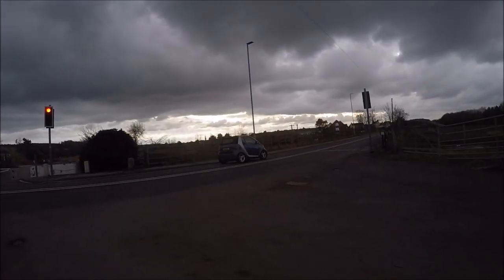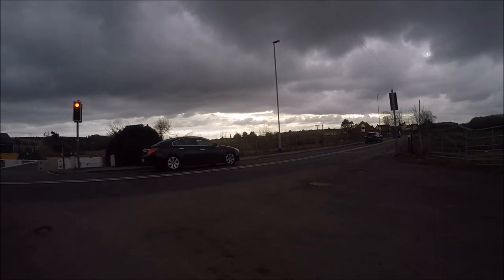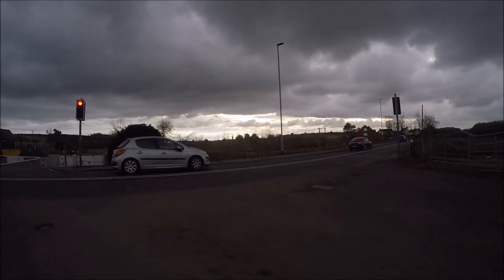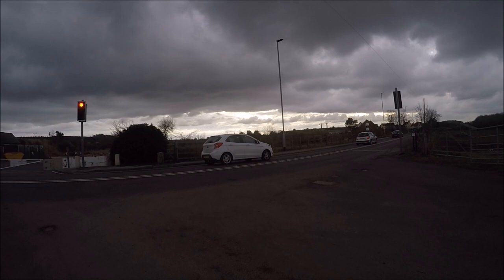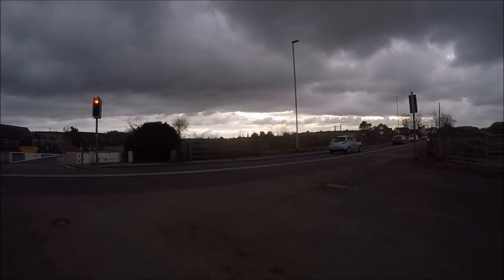I'm going to go through Old Clipstone, which is now King's Clipstone. Well, I'm not going up the rattle, no way. Too steep. I'm going to go up the back lane home.